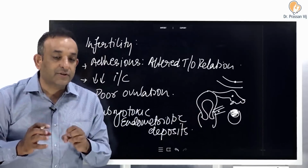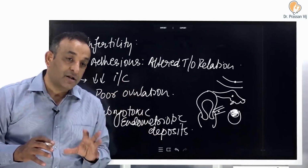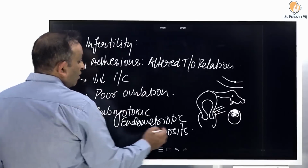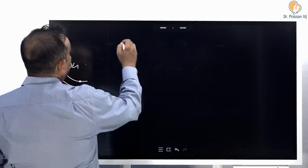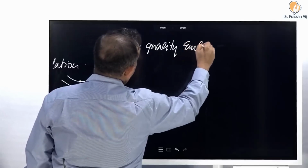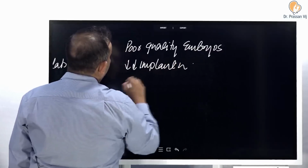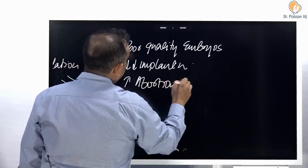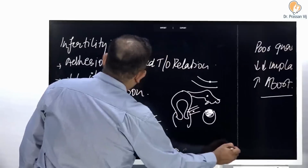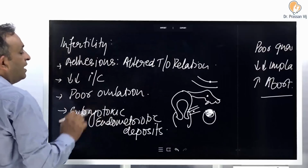These deposits have their own interleukins and cytokines which will go and trouble the oocyte, trouble the oocyte-sperm interaction and also trouble the embryo later. So because of these embryotoxic deposits, let me tell you the reason for infertility. There are poor quality embryos, decreased implantation of these embryos and increased abortions of these embryos. So that's why this patient will also have infertility. That's what I've told you the causes here. The infertility is because of the adhesions, reduced intercourse, poor ovulation and the embryotoxic endometriotic deposits.